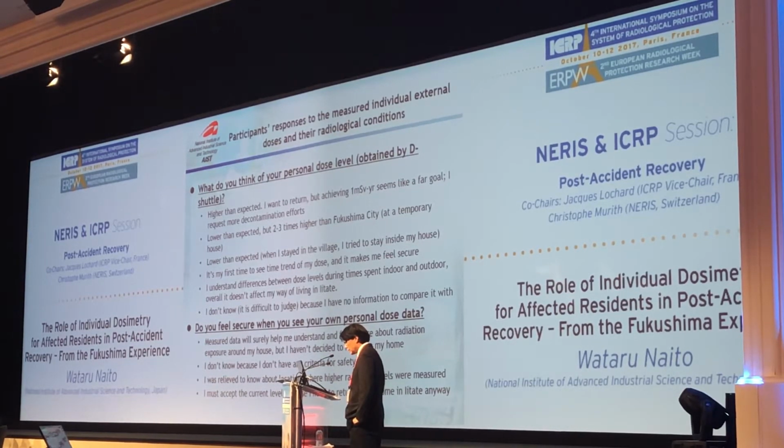And also, do you feel secure when you see your own personal dose data? This is also, the answer varies. Measured data will surely help me understand and feel secure about radiation exposure around my house, but I haven't decided to return. This indicates that radiation level is not the only element to return or not. And some said that I was relieved to know about locations where higher radiation levels were measured. So no matter the level of the dose, or someone said I must accept the current level because I need to return to my home anyway. So that's the kind of answer we got.